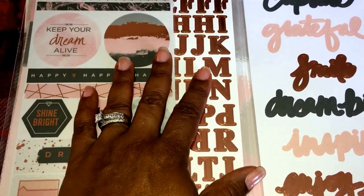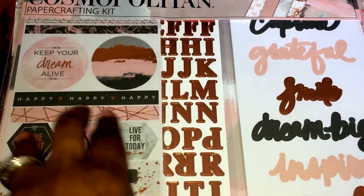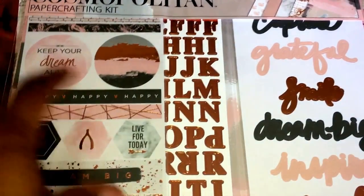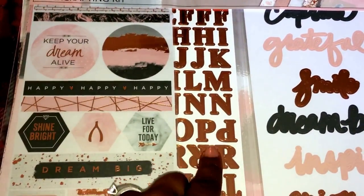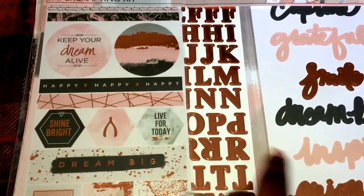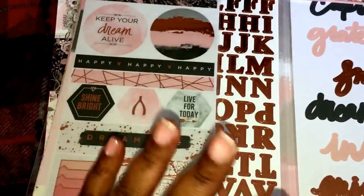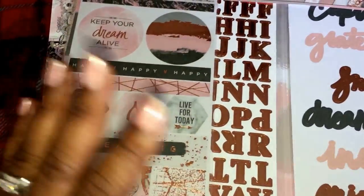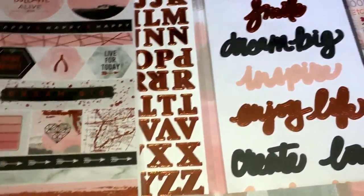XOXO is a Paper Studio one that coordinates with this one also. It has these exact same colors, and they have swans, which coordinates with the washi tape from Michaels that has these colors and the swans. But Me and My Big Ideas has a paper pad also with these exact same colors that will coordinate with this perfectly. Didn't pick it up. I will probably get it all eventually, but like I said, I've got one more trip coming up, so yeah.